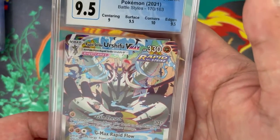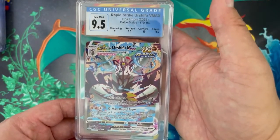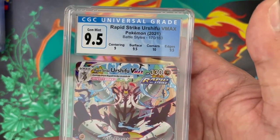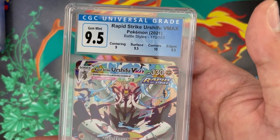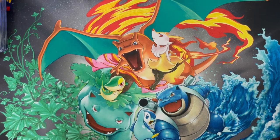The artwork, the fact that it's alternate art, and it's one of the first ones where Pokemon has done it like this. This is excellent. I think this is great. Corner's got a 10. I don't know if I have any cards with a subgrade of 10, but there you go. I have that one now.